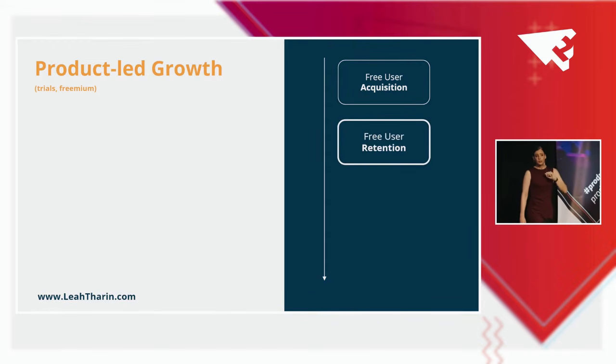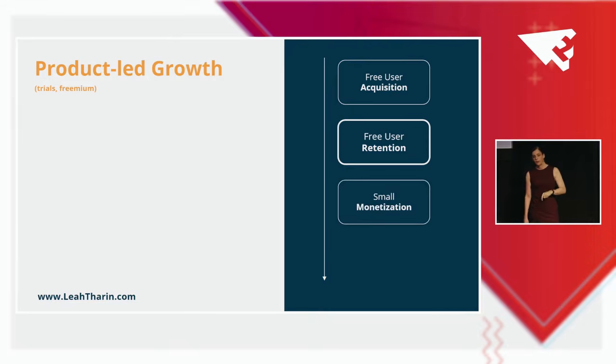Then we have to retain them. So we have to prove now at this point that we can retain free users in some particular way. And if you pay a lot of attention, then you can see that I was using my visual skills here to make this line a little bit thicker, because that's where the magic is.